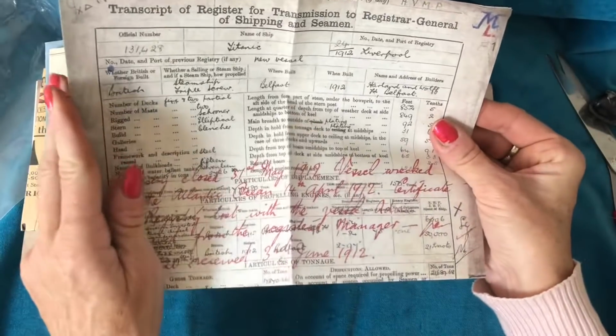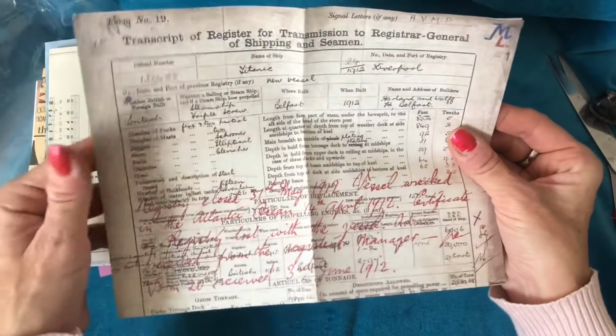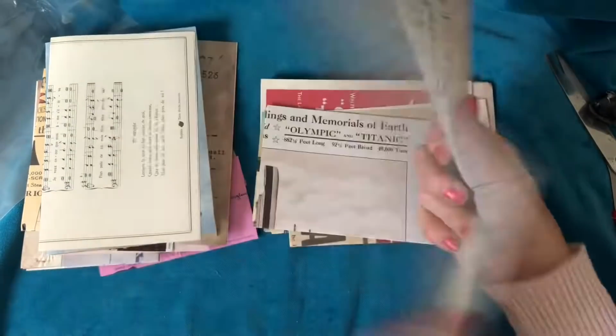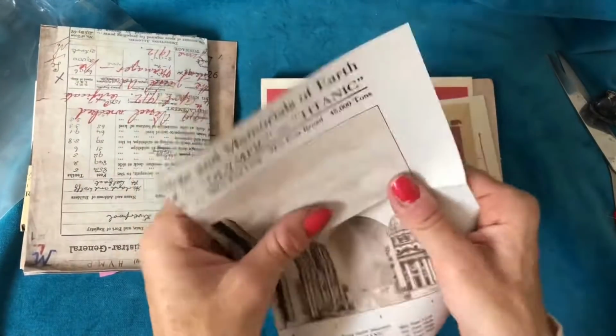We've got some vintage sheet music, a copy of vintage sheet music. Got this, which is the transcript of a register for transmission. So heaven knows what that all means, but yep, it's double-sided. And again, that's on really nice paper. So this is definitely by far my favourite.